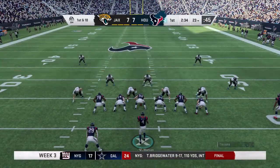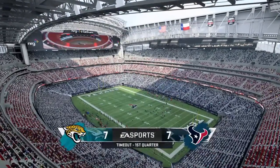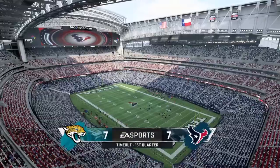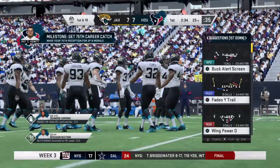Houston's offense already at the line, set to get going. And with the play clock running low, Bill O'Brien's going to signal for a timeout. They'll have 2 remaining as we step aside here in this 1st quarter.